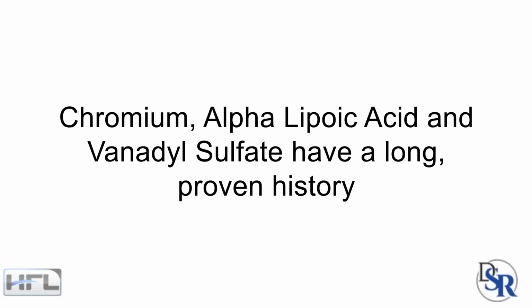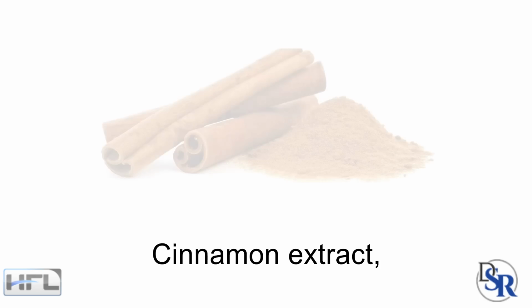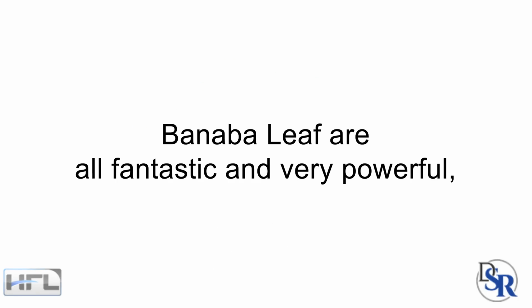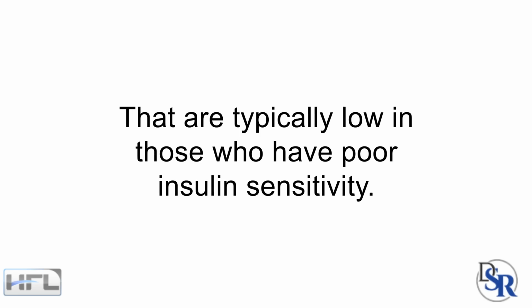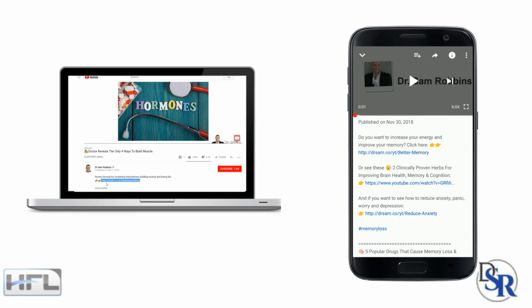Also, chromium, alpha lipoic acid, and vanadyl sulfate have a long proven history. I've been taking them for years. Also, herbs such as berberine, cinnamon extract, bitter melon, fenugreek, and banaba leaf are all fantastic and very powerful if you take the correct form and dosage, which I'll talk about in a minute. And there's also about 6 to 7 essential vitamins and minerals that are typically low in those who have poor insulin sensitivity.